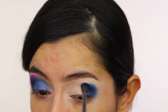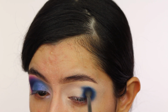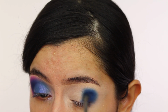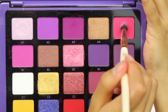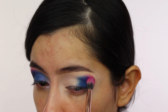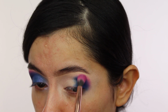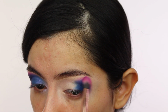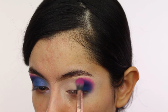When I swatched this blue shadow, they did pop up, but when I put it on my eye, they did not pop up. Oh my god, I can't speak. I hate when I do voiceovers, but they did not pop up on the lid. I think it was just for show, I'm not sure, but the blue was a beautiful royal blue. And then again, I wanted to use as many shadows as possible, so I took the pink and I blended that upwards right next to the blue with a bigger fluffy brush.